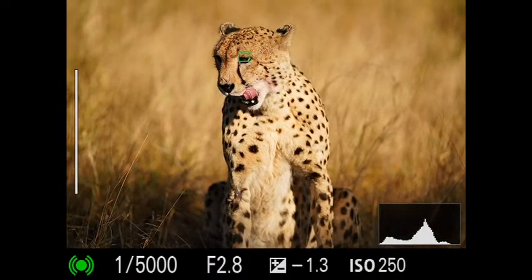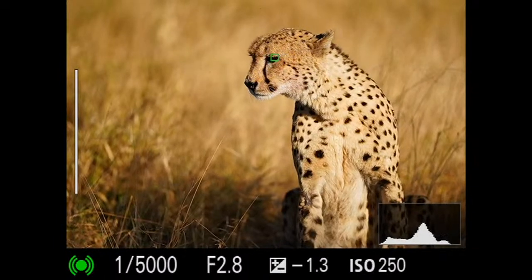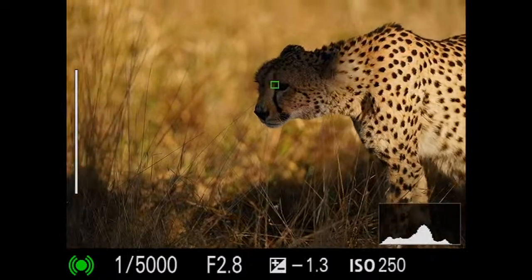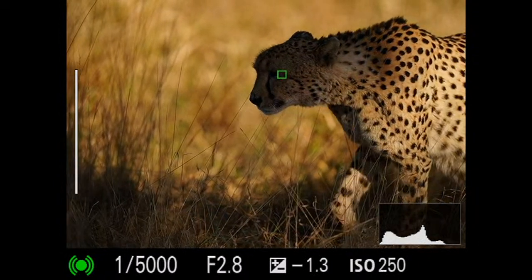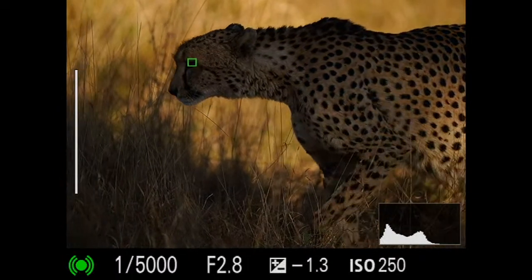Give it time. There we go. Now it drops into the other eye. So the camera is set. It's so intelligent that it goes from one eye to the other. And now that the cat is up and walking, you can see there that it tracks the eye still accurately through the grass, in the shadow, and it is still on where the eye would be.